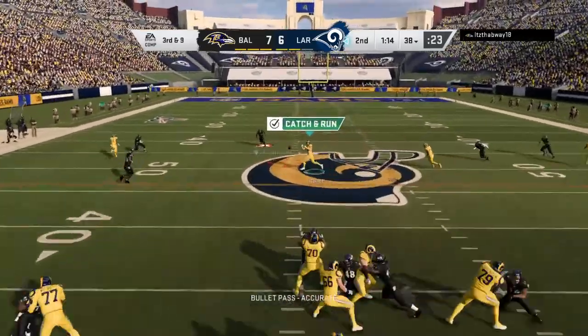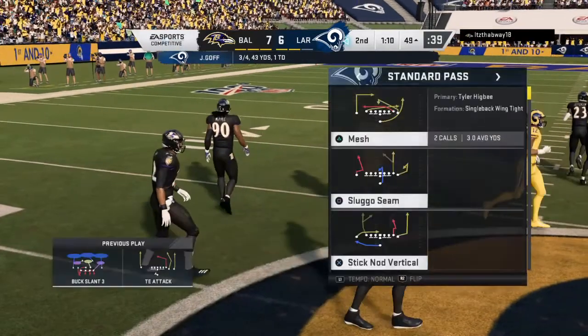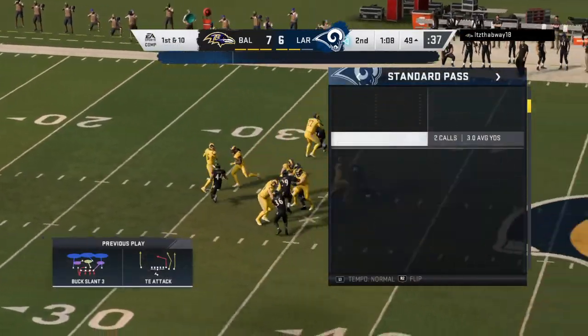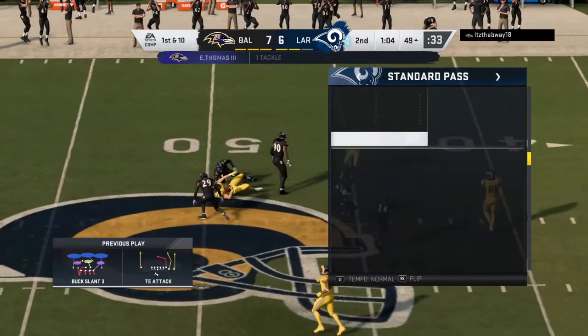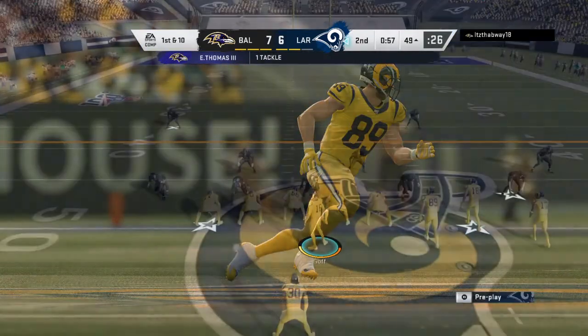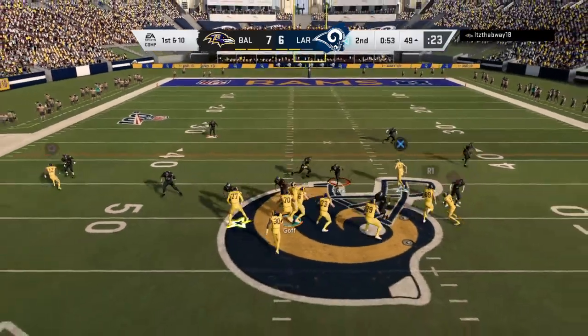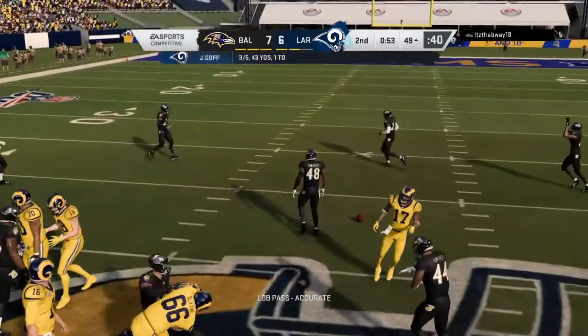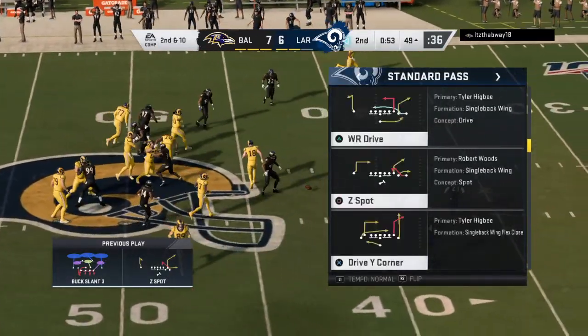Throwing on 3rd. Gone. And able to find Higbee. It's complete. And he'll be taken down, but not before he works it past the 50. 1st down, Los Angeles there with a pickup of 14 yards. On 1st down, it's gone. And a little floater there is incomplete. He was looking for Cooper Kupp there.